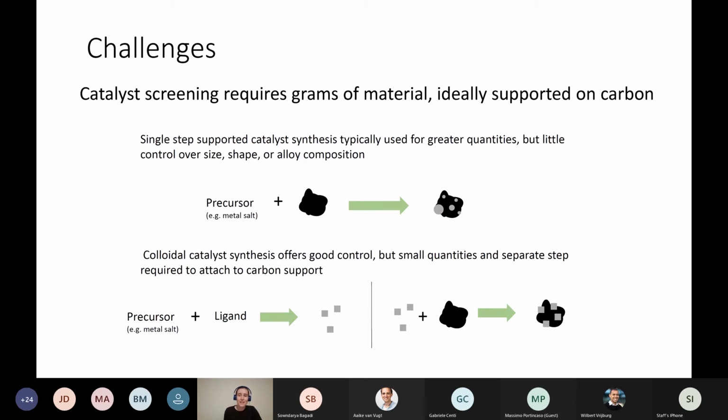Making shape- and size-selected particles is often done with multiple steps if we want them to be supported on carbon. There's some kind of precursor, and in colloidal synthesis, there's some kind of ligand, and that's put into solution, and there's some kind of reductive process where you end up with these well-controlled catalyst particles, but it's difficult to do at a very large volume. Then you have to employ a second step to take those particles and support them on carbon, which is also non-trivial. What we've seen is that it can be difficult with some of these materials to get really good adhesion between the catalyst and the support, which is really what you want in our type of device.